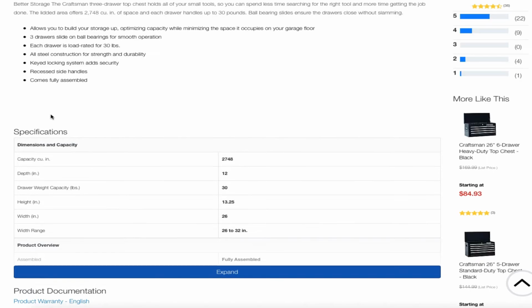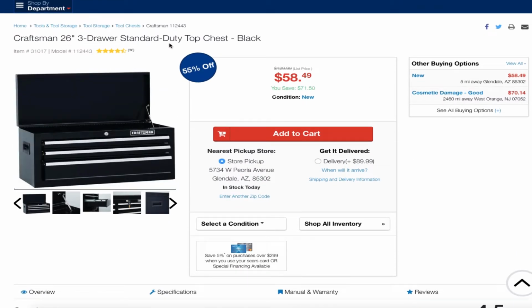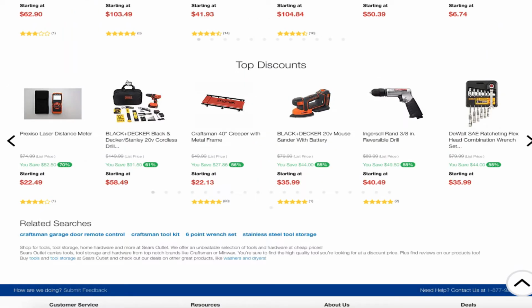Alright, got the Craftsman 26-inch 3-drawer standard duty top chest, black, $58.49. Let's see, it took me back.